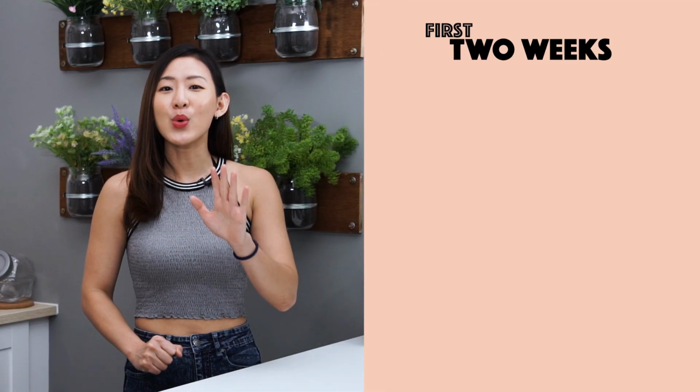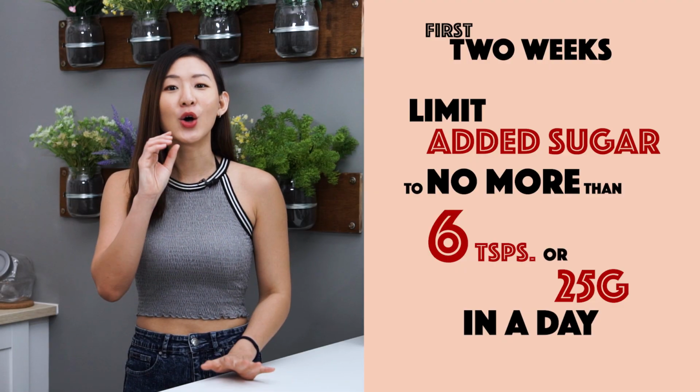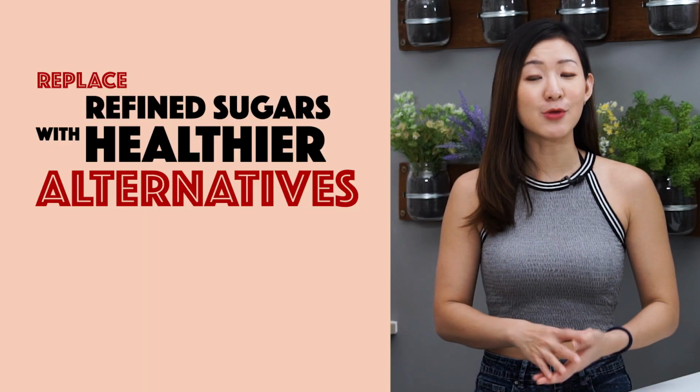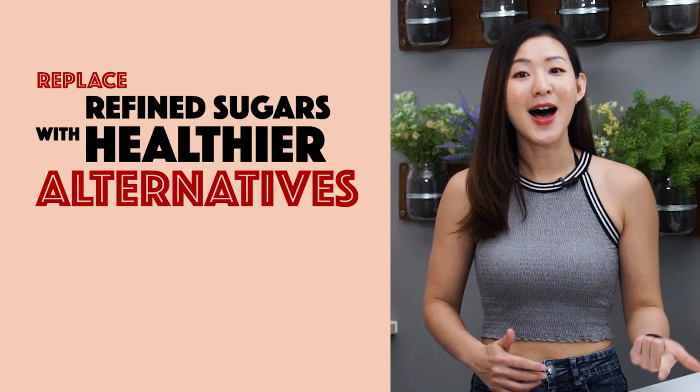So for my 28-day sugar detox plan, I'm making this process gradual for all of you. For the first 2 weeks, we want to limit added sugar to no more than 6 teaspoons or 25 grams in a day. And I want you to start replacing refined sugar with healthy alternatives such as maple syrup, honey, or stevia. But do remember that maple syrup and honey are still added sugars. Therefore, they still need to be within the 6 teaspoons or 25 grams limit.